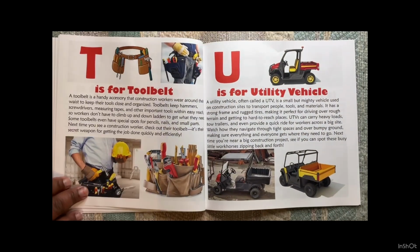T is for tool belt. A tool belt is a handy accessory that construction workers wear around their waist to keep their tools close and organized. Tool belts keep hammers, screwdrivers, measuring tapes, and other important tools within easy reach, so workers don't have to climb up and down ladders to get what they need. Some tool belts even have special spots for pencils, nails, and small parts.